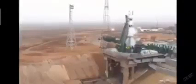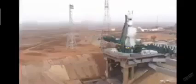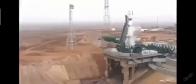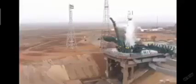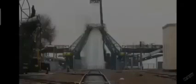So it's counting, and the rocket is scheduled to be launching very soon. You can see the gantries are going off the rocket. So we're about to go. Just seconds before we go.